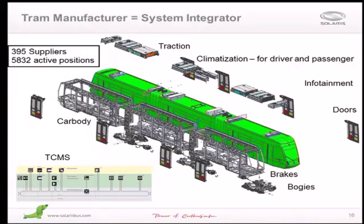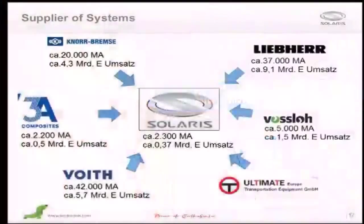You have the car body, doors, the train control and management system. You have the traction containers, climatization. And what you see is we have nearly 400 suppliers and roughly 6,000 open positions in our system. System means the central document to lead the business. I have it with me, but I did not put it on the slide because I do not know who is sitting here. That sheet of paper, Excel-based, that is 1 year. So we are counting not in seconds, we are counting in weeks. And of course, the methods department goes a little bit further down, but under a day, we do not think about. So then let's have a look at our suppliers.